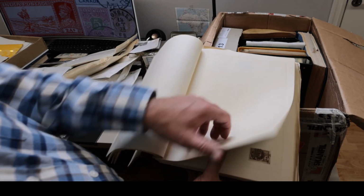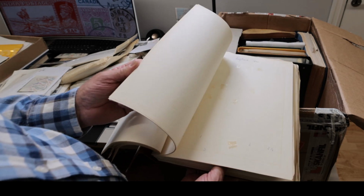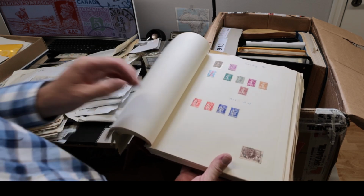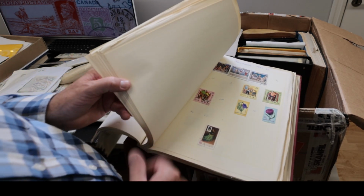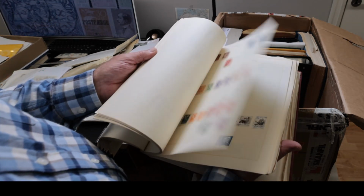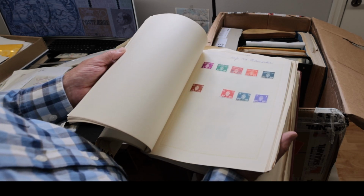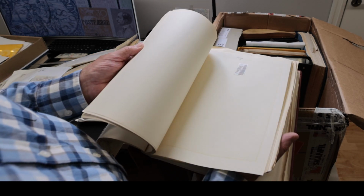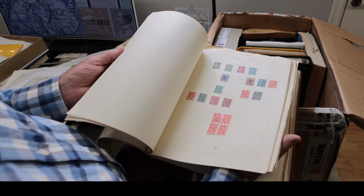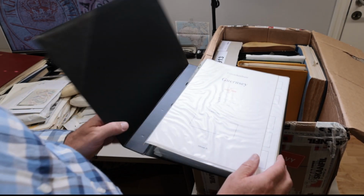But even ordinary stamps, you can find stamps with good cancellation or postmarks. So even if it looks like very ordinary stuff, you have to go through it and see if there is something interesting. Stamps.